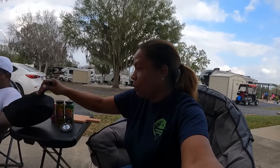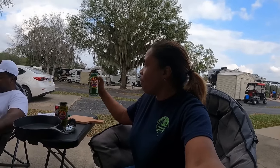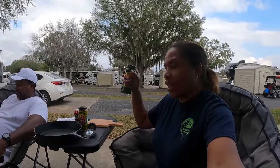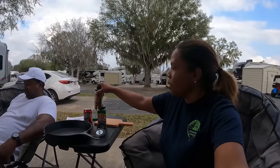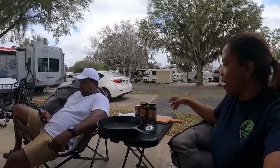And I found this at the flea market, you guys. And then I found this, the Chicago dog. And this is the relish that you need for it. And this is the hot pepper. So we're gonna have to make some specialty Chicago hot dogs.